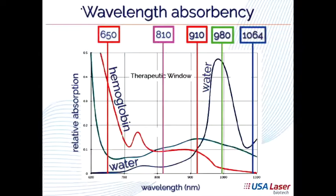Then another popular wavelength is 1064. And again, the penetration is fairly good. The absorption by water is relatively low. There are advantages and disadvantages of different wavelengths. That's why some of the lasers combine multiple wavelengths into one laser. The different tissues have preferences for different wavelengths. But that's a separate discussion, a separate webinar. Point here is that absorption is high by blood on 650 and by water on 980.